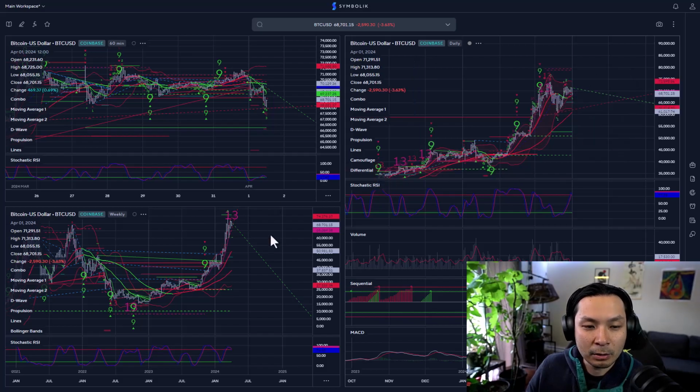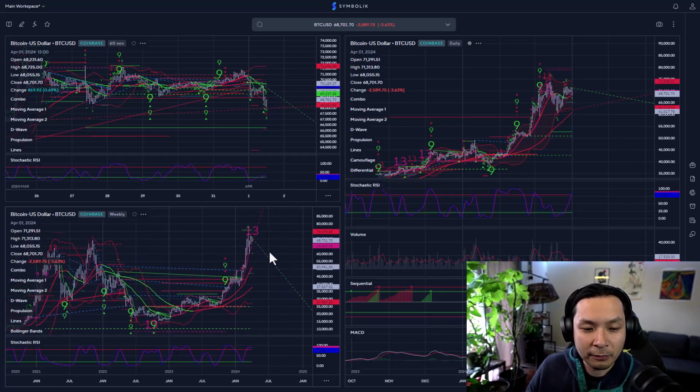I think the biggest thing I want to highlight for you guys is this 13 that hit here on the weekly chart. As you can see, 13s are really strong sell signals. So I just want to see how this reacts. Also, RSI is in this oversold territory.